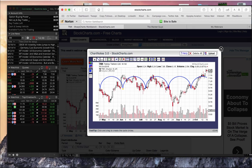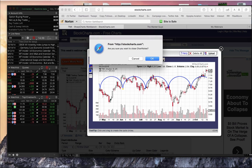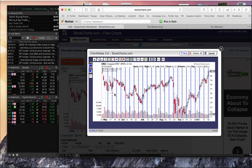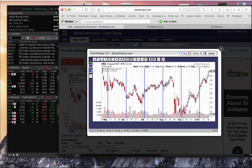Let's look at VNQ and do the same thing, and then I'll go to my Thinkorswim charts. The line's better, so let's look at this one again, and you'll probably see. I'm going to take that noticeable low right there. Take that low, connect it to this low.